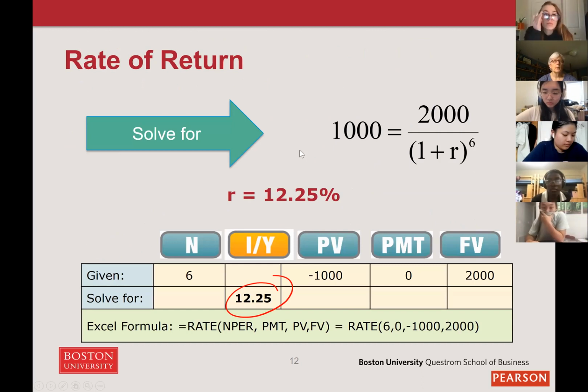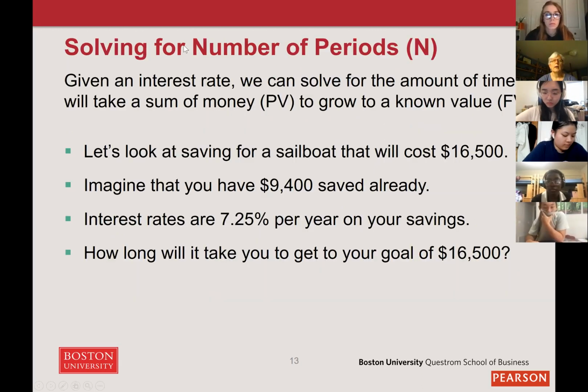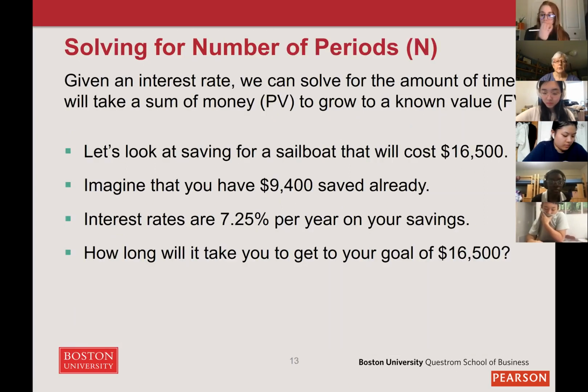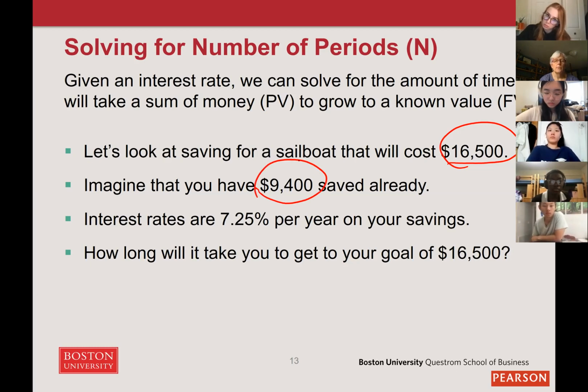So the other thing that we're going to do is solve for the number of periods. So an example of that is, let's imagine that we want to buy a sailboat, and the sailboat is going to cost us $16,500. We've already saved $9,400. We're going to earn 7.25%. So the question is, how long will it take?